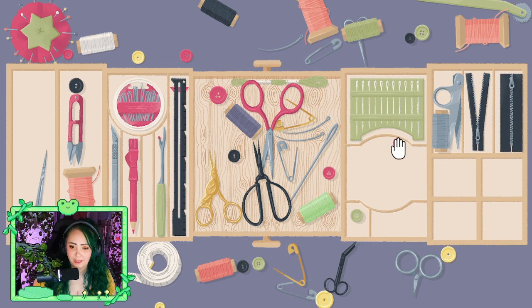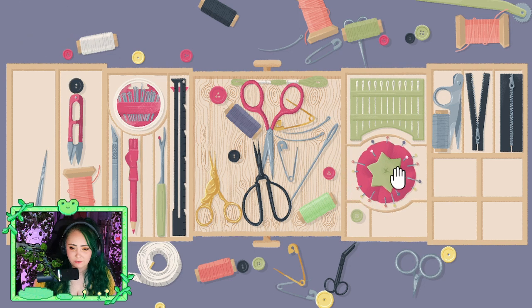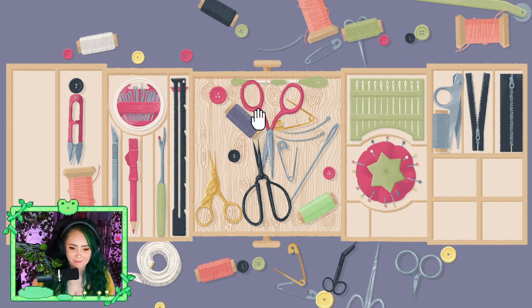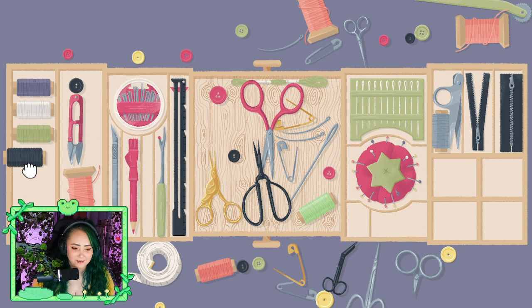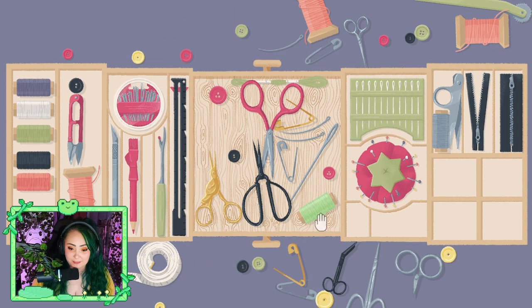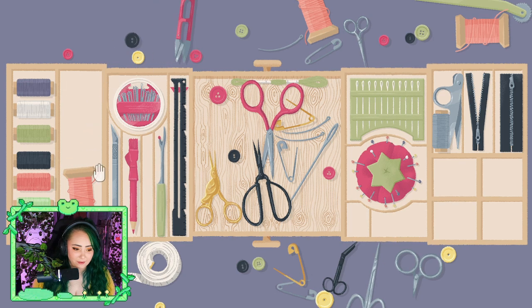Oh, I know where the tomato thing's gonna go. Let's go right there. Okay. Getting places. Slowly. But we're getting there. Ah, yes. I was like, I think thread might go over here. Now, is it supposed to go in a specific pattern? TBD. TBD on that one.